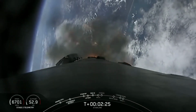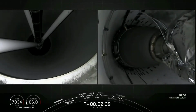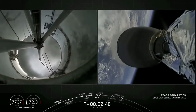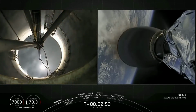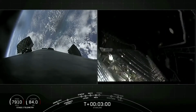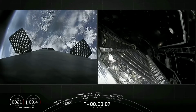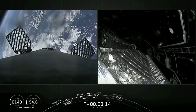We have a beautiful view of the first stage. Stage separation confirmed. And there you just watched MECO, main engine cutoff, stage separation, and that second stage engine ignite. We're just about 15 seconds from fairing deploy, and on your right-hand screen you can see a view inside of those fairing halves, looking at the Starlink payload as well.